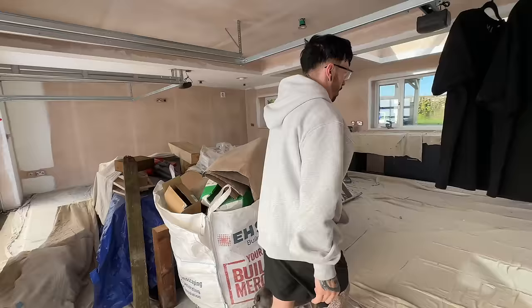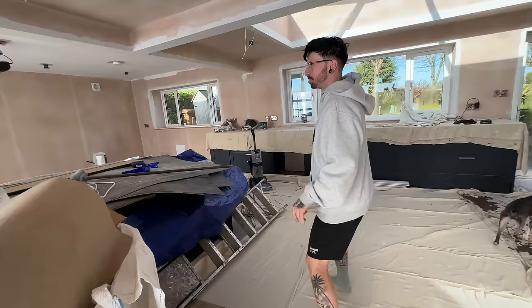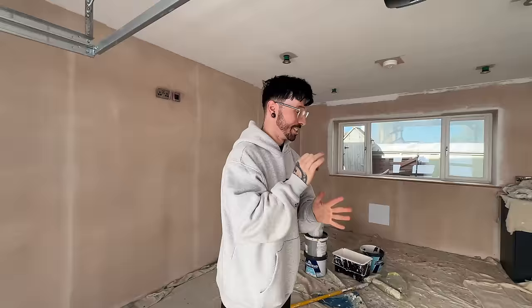Also, the back windows are now in and the lantern is adding so much more light to this garage, doing exactly what we wanted, the indoor-outdoor feel. And looking through into the kitchen is absolutely unreal. This is supposed to be finished in five days.